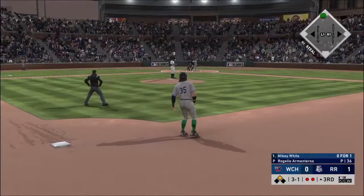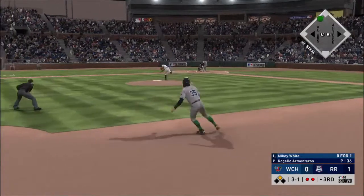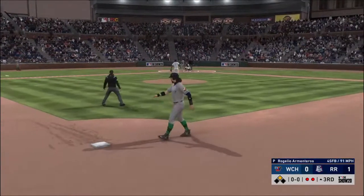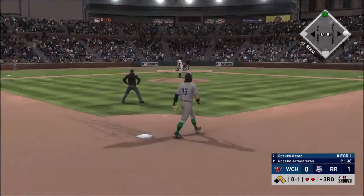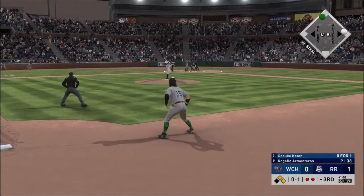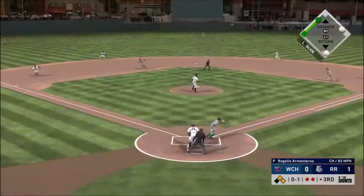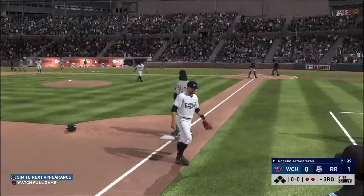So stepping in, Mikey White, as he'll look to bring home that tying run from second with a base hit into the outfield. And that misses, ball 4, so it's first and second now with 2 out. Digging in for his second at-bat, Gosuke Kato. Comes set, the 0-1. Hit on the ground out to short. He's got it, and the 2-out threat will not come to pass as the inning is over.